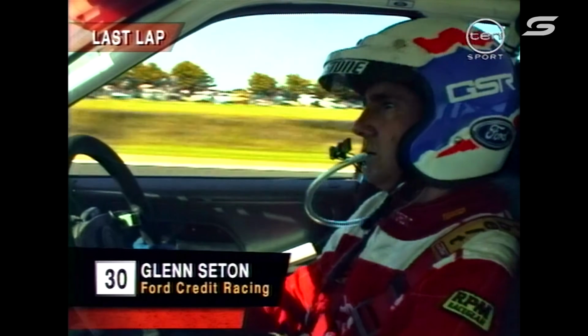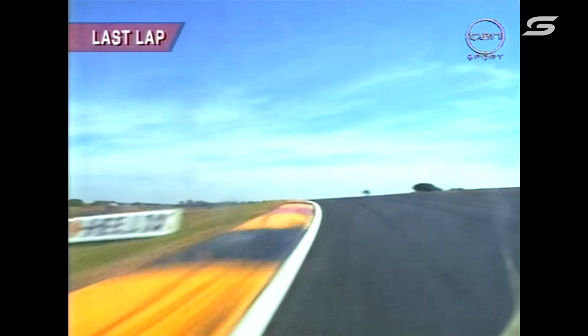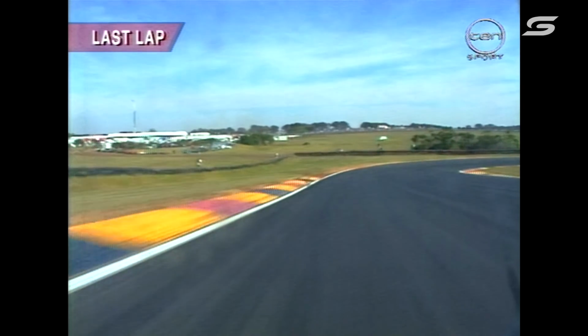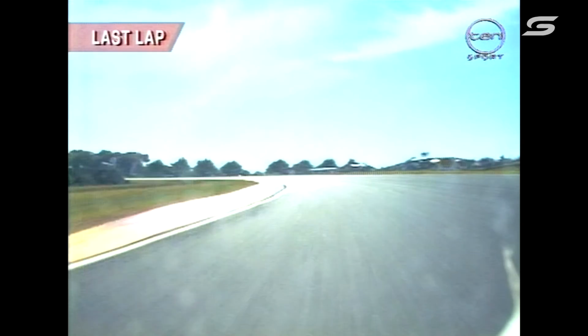Still sucking on that drink straw. It looks so relaxed. Looks like he's driving down to the shops. Doing it very, very easy, coming up toward Lukey Heights. Ford Credit Falcon, this would be a great comeback for Seaton after that terrible run at Surfers Paradise where his spare car got hammered, and he's come back flying colours as the championship continues.